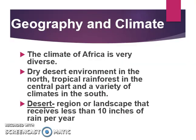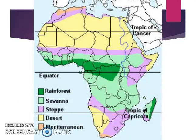The climate of Africa is very diverse, meaning very different depending on what part of Africa you're looking at. Dry desert environment in the north, tropical rainforest in the central part, and a variety of climates in the south. A desert is a region or landscape that receives less than 10 inches of rain per year. So if we took a look here at this map, this shows us the different climates. So you see we have everything from desert to rainforest all within one continent. The closer to the equator, you see the rainforest, and then northern Africa, and even in southern Africa, you see a lot of desert.